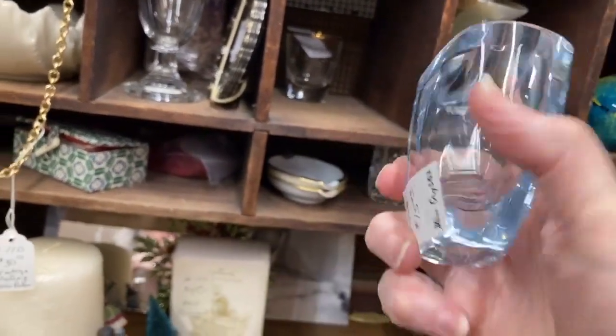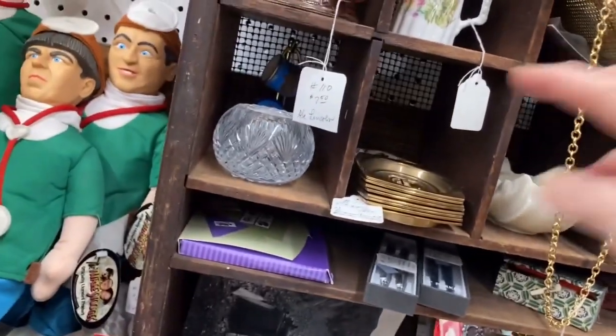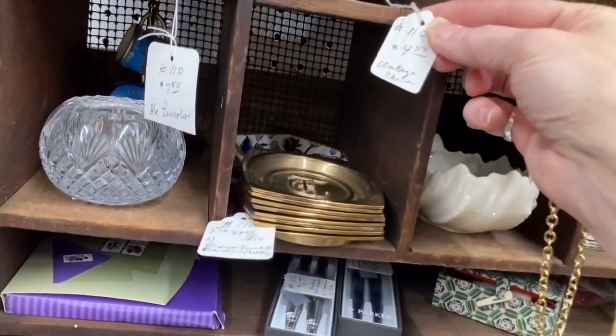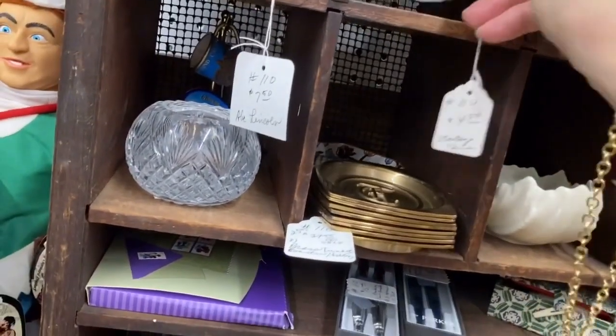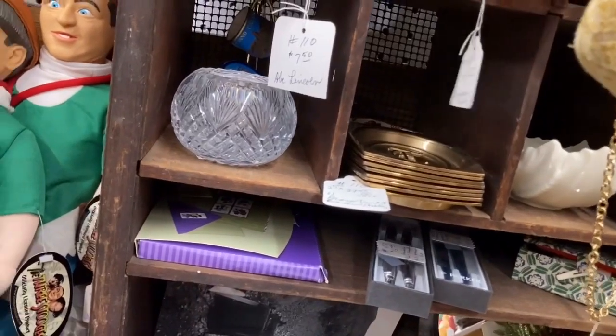This one was $15. It says it's crystal, but the one that I'm getting is a lot bigger and has a lot more facets cut on it. And I think that it will shine through the light and make more rainbows. I have some in my kitchen window.